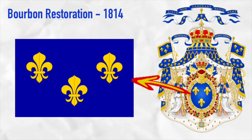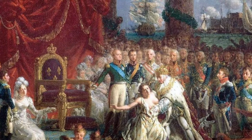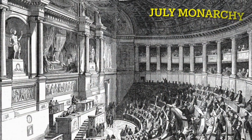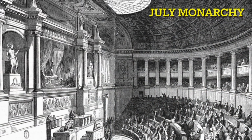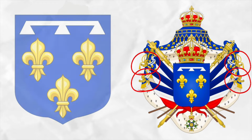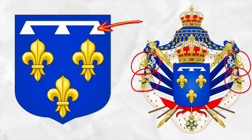In 1814, after the Bourbon Restoration, the royal House of Bourbon once more assumed the French crown, making France a kingdom once more. They returned to the pre-revolutionary fleur-de-lis, and it remained in use for 16 years. Another regime took over in 1830. We now know them as the July Monarchy, and it is here where we first meet the French rooster for the first time. But overall, they kept the fleur-de-lis and added what is called a label for 1 year only.